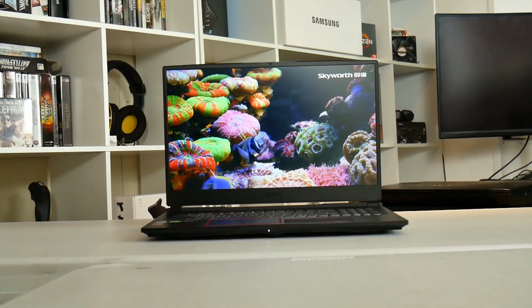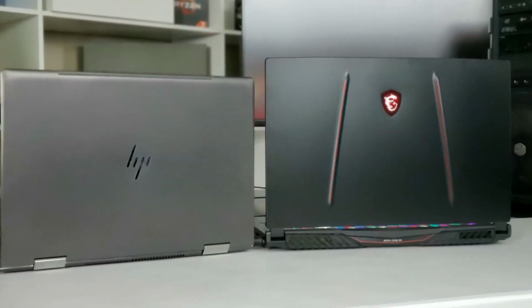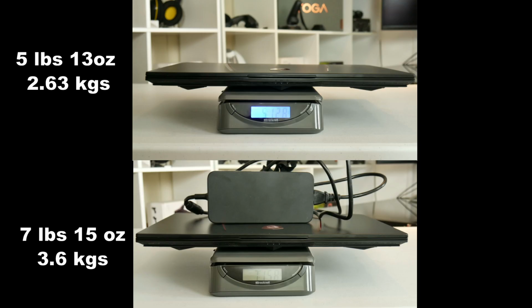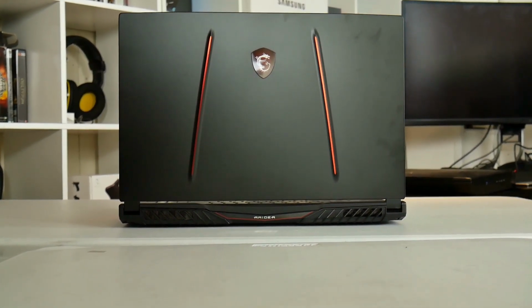Now 17-inch thin bezel laptops will be the rage this year, and this GE75 is no exception. Compared to traditional 15-inch laptops, it's not much bigger, and at just under 6 pounds, or even 8 with the power brick, it is very portable. The panel back is made out of aluminium, and it's not a brushed look this time, but more of a speckled look, which I actually do prefer.